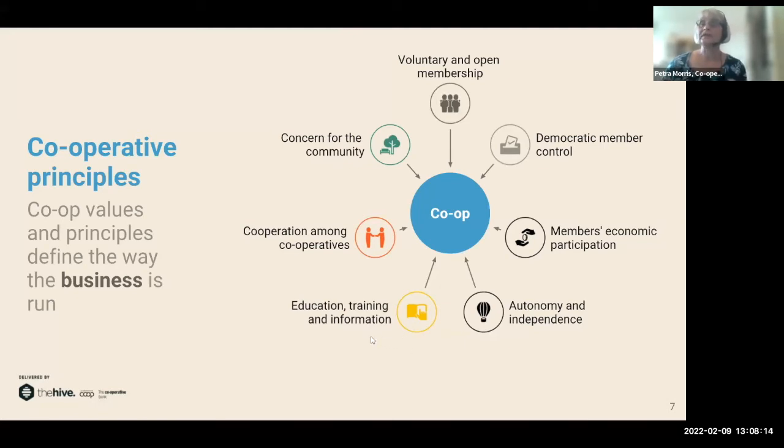And in order for members to make good decisions and to have that control over their cooperatives, they need to have the education and training and the skills to do that. So education has always been a big part of cooperatives, and we tend to spend a lot of time making sure that cooperatives are trained. And that's one of the things that Cooperatives UK does, is provide lots of training sessions.